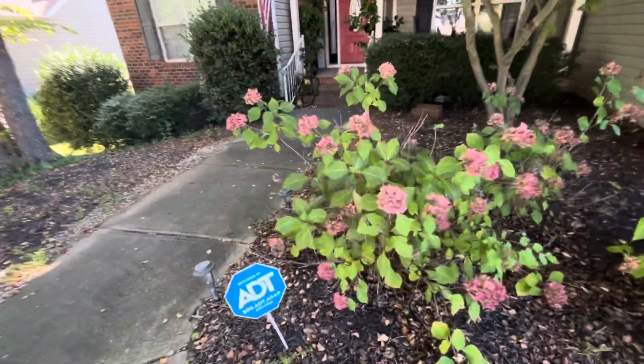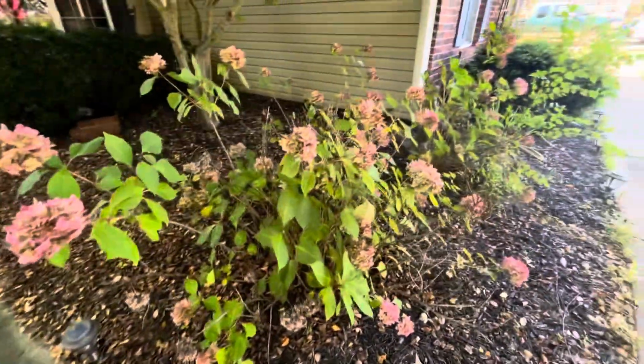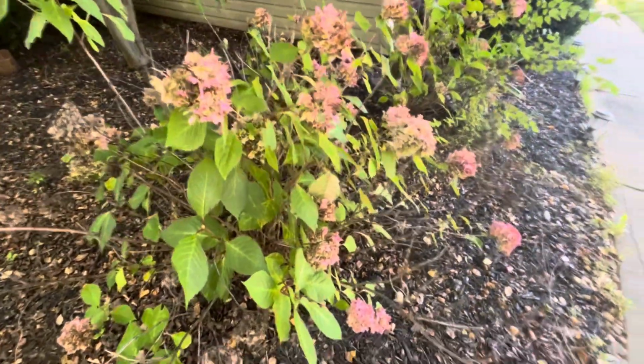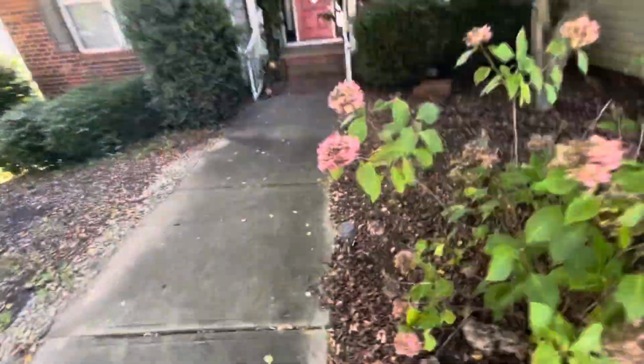Over in here, the shady part of the front yard, there's not a whole lot going on. This is primarily a spring area. This group of hydrangeas here still have some of their pink color, but they peaked about 2 months ago, and they're just slowly fading now.